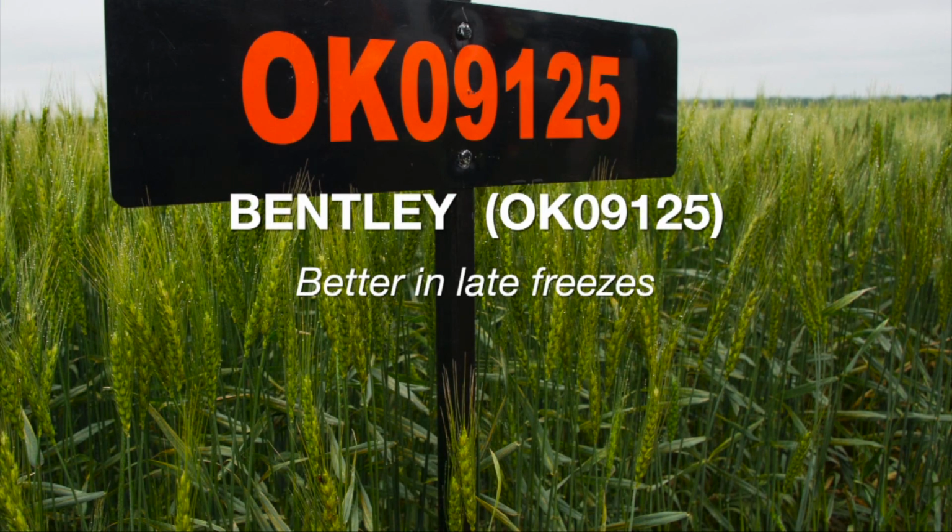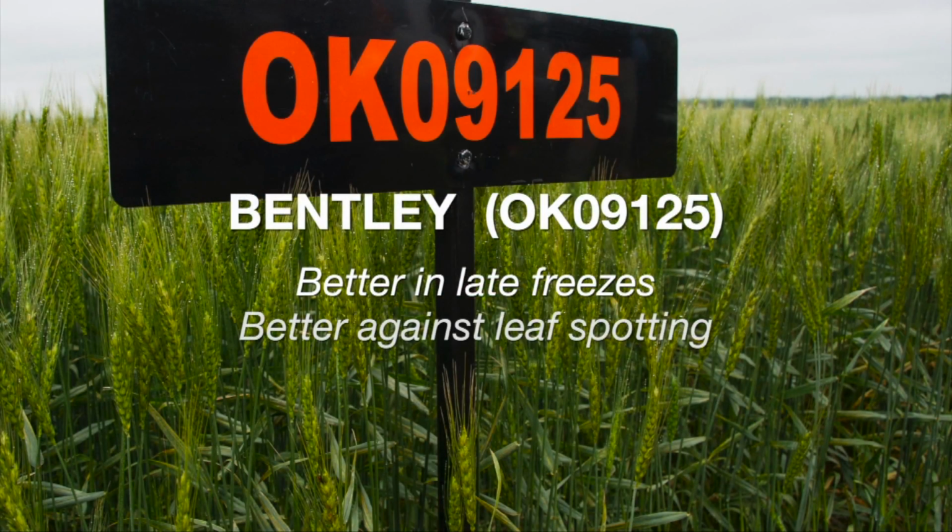I think of a couple things as key words that come to mind when I think of Bentley, besides being south and southwest and drought, but freeze. That's another climatic condition that we've had to experience and endure for several springs now, these late winter, early spring freezes. And Bentley has been one to, for some reason, we're not really sure why, I wouldn't call it freeze tolerance per se, but resilience, to be able to produce grain after you would think a killing freeze or killing frost. And then also leaf spotting diseases.